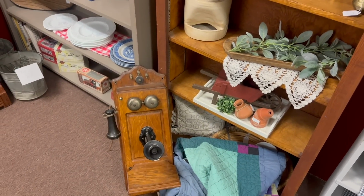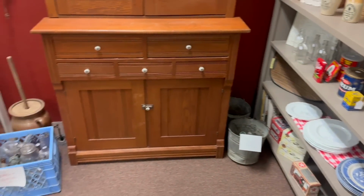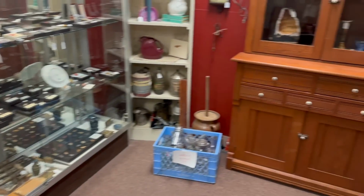Neat old wall phone there. Don't know what the market is on those anymore. They don't sell super great back home where I am. They're not as interesting. I recognize that.